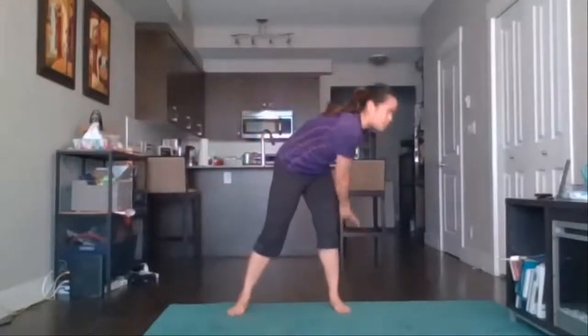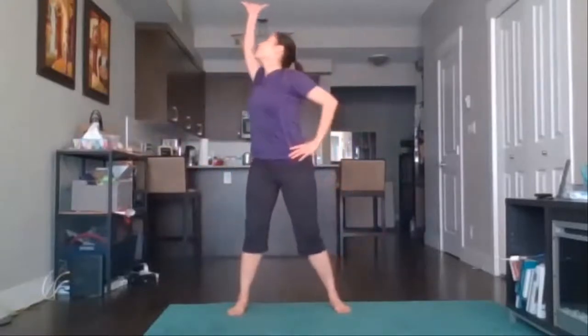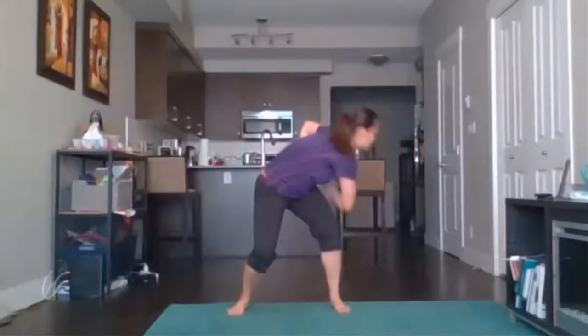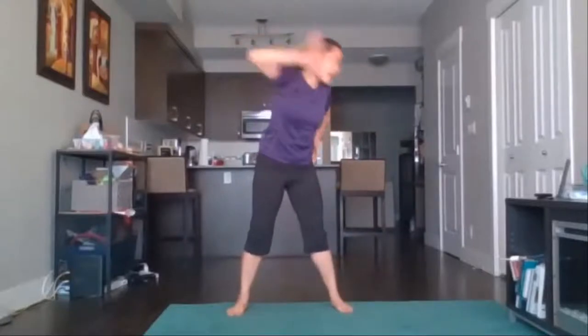Reach into the confetti pouch and throw as big as you can. Oops, sorry, we're doing the same side. And throw. So you're really trying to have that rotation and you're trying to throw as hard as you can. See how far up in the air you can throw that confetti.